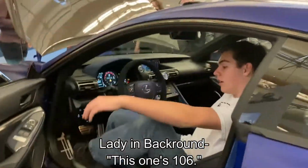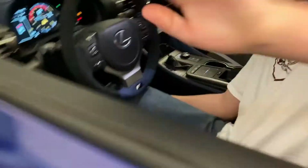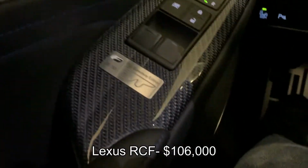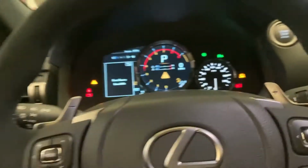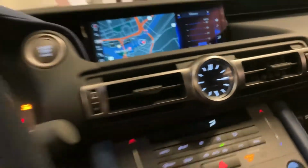This one's 106. Gosh. 106. You mean as in $106,000? What was that lady saying? Blue carbon. Oh my goodness. The paddles. It's a Lexus, so of course it comes with this clock. Oh my gosh, dude.